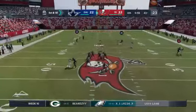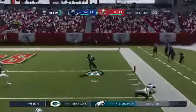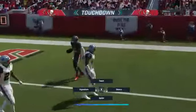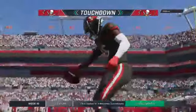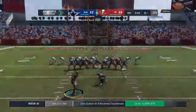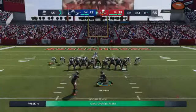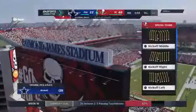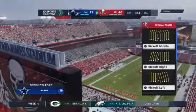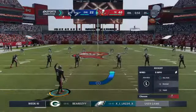Now it looks like he'll throw here. Looking downfield for Godwin. Got a man, it's caught inside the 10. Touchdown, Tampa Bay. Chris Godwin hitting double digits with his 10th touchdown of the season. And the interception by the Bucs D leads to a touchdown. And he'll bang that one through. Makes the score Buccaneers 40, Cowboys 22.